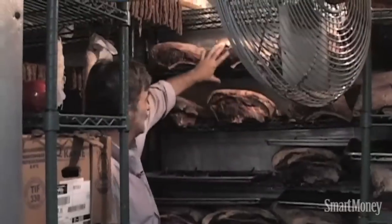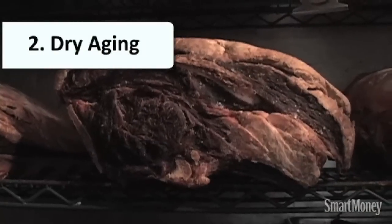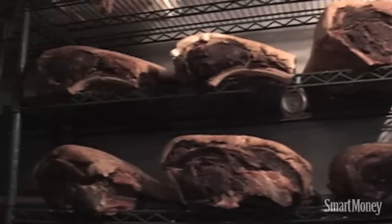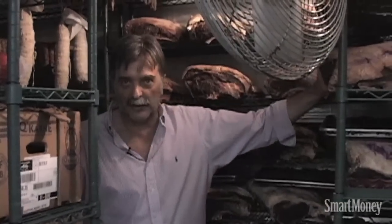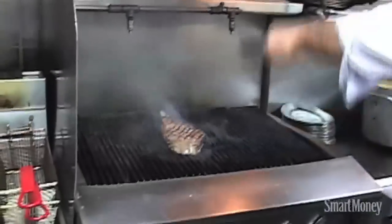With dry aging, the meat is all exposed to the air, and it loses about 30% of its weight, and it becomes a much stronger, much gamier taste. For me and most so-called steak lovers, that's the real thing. That's the real deal. A special steak like this should be cooked either rare or medium rare.